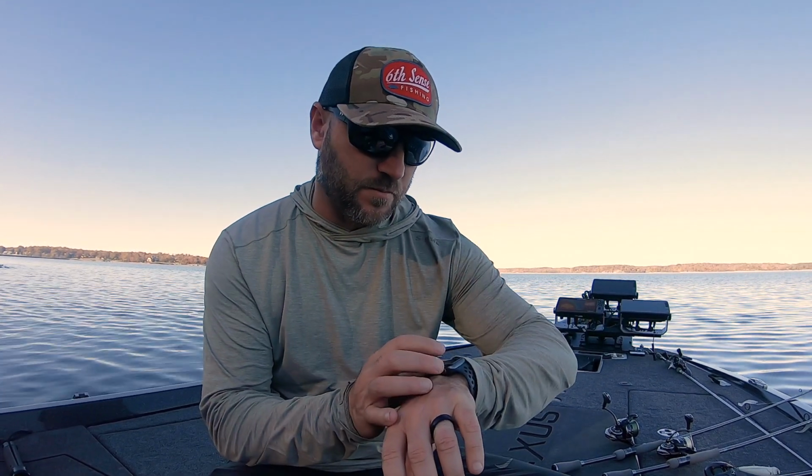The weather's finally coming in. The winter weather is going to get here. The colder days, colder nights are going to change water temperatures, finally maybe creep those water temperatures down into the 50s and stay in the 50s. We're still seeing right here, going into the last week of November, water temperature is still low 60s, low to mid 60s even.